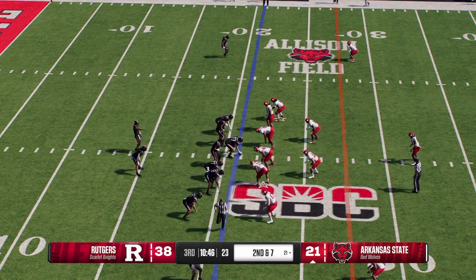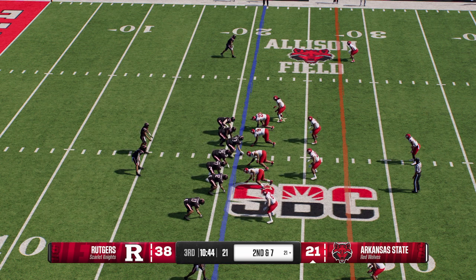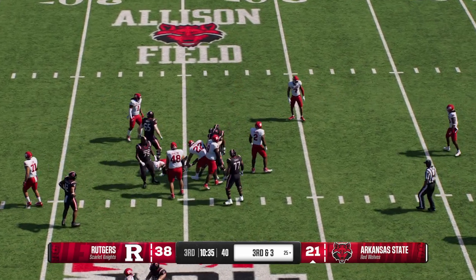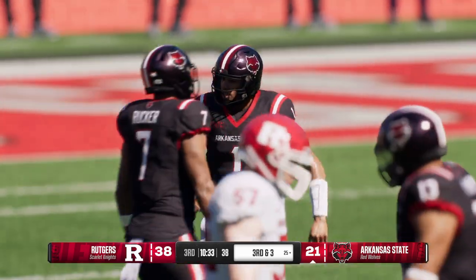I hear you, Jesse, but not panic time. Have you seen my defense? I'm not trusting them to get a lot of stops, so it puts a lot of pressure on this offense. They go to the ground. Tripped up at the 25 after picking up 4.